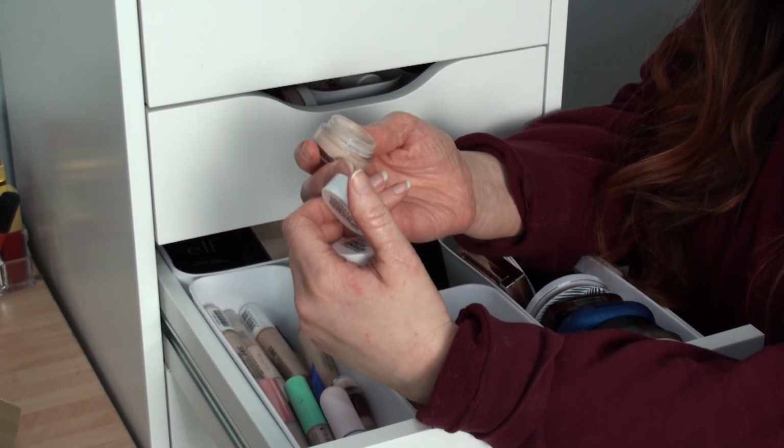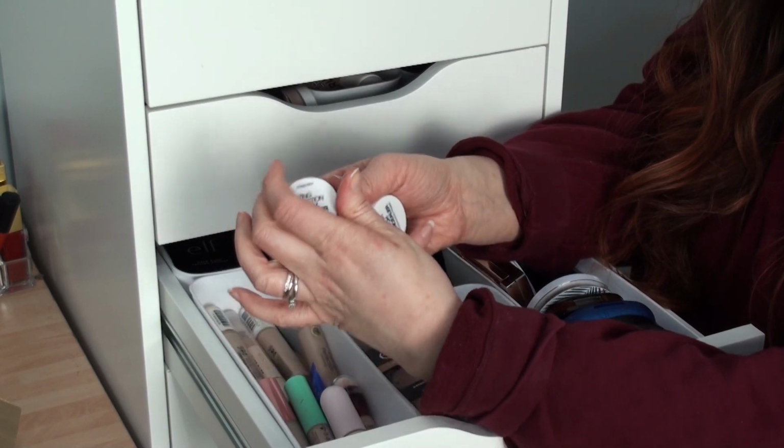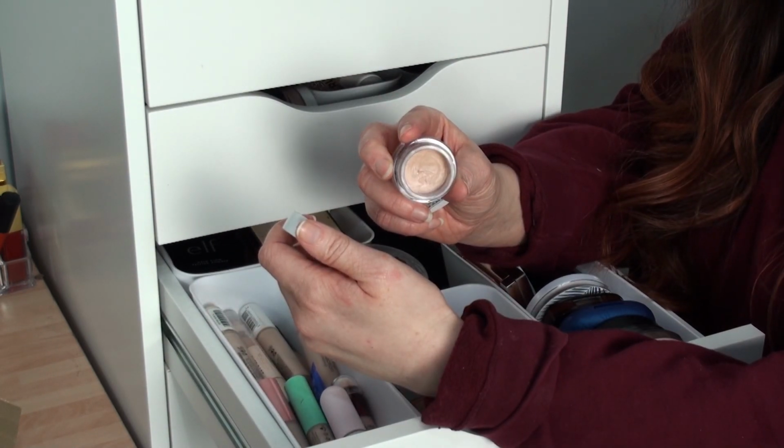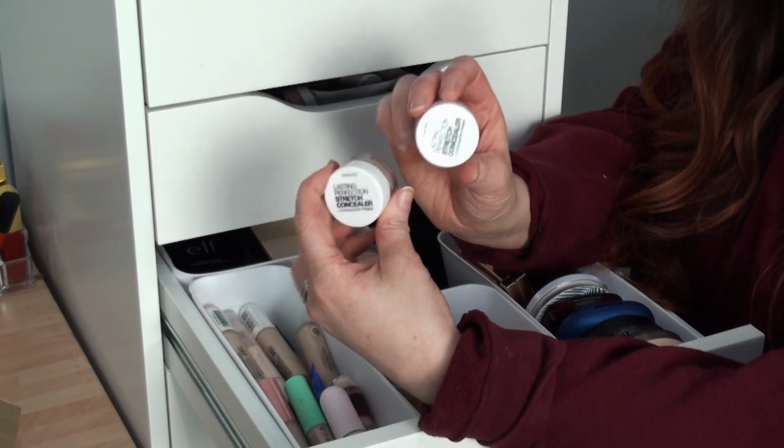I've got the shade 4 Extra Fair and 5 Fair, I do believe. Yeah, so I'm keeping both of these. I do use both of these. I use these more in the summer.